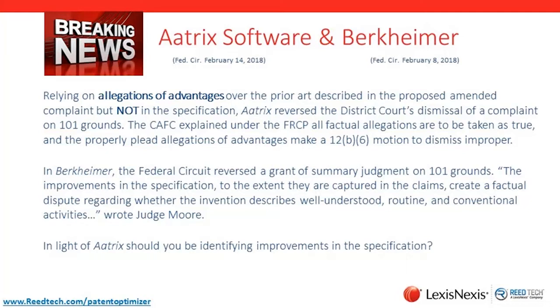The first of the three, Berkheimer, reversed a grant of summary judgment on 101 grounds, and it said that the improvements in the specification create a factual dispute about whether the invention was conventional. The courts have recognized that from a 101 perspective, whether something is conventional can be a question of fact.